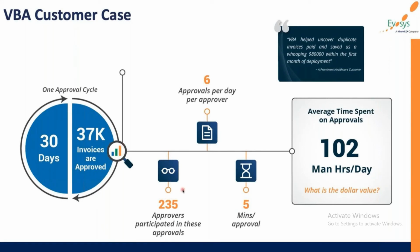There were around 235 approvers participating in this approval process, taking about 6 approvals per day per approver, 5 minutes per approval. And then we gave them the statistics: the average time spent on approvals is about 100 man hours a day. We told the customer, just use your average wage rate and see what dollar amount you are spending on invoice approval.